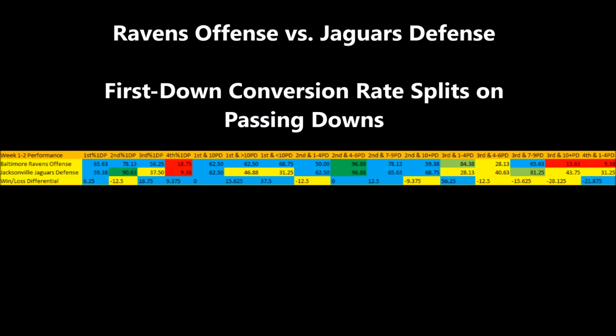But they will have advantages. They'll be kind of evenly matched when it comes to first down situations. Second down situations, the Jaguars actually have an advantage there. They've been one of the better teams in the NFL on second down. Third down, advantage goes to the Ravens. And overall, I kind of give the edge, a slight edge, to the Ravens offense in this particular situation, at least when it comes to converting.